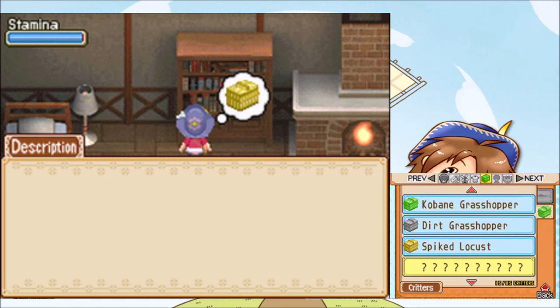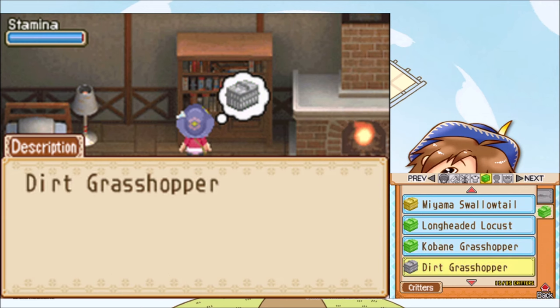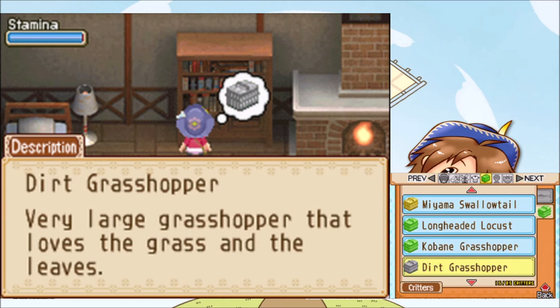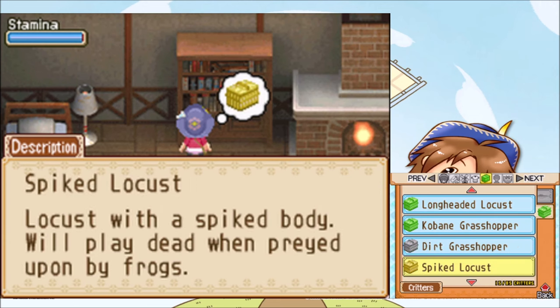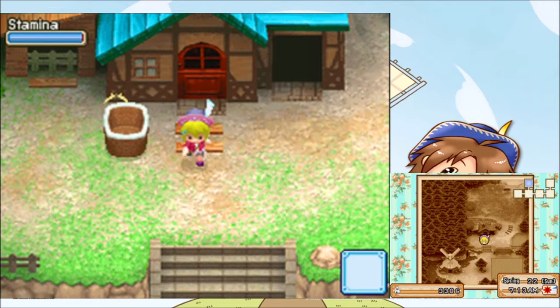Let me see. I have hardly any grasshoppers, but I should probably mark off the ones I found. I found the dirt grasshopper. You can find this thing everywhere, all year. But let me just mark off that I found it. The spiked locust, which I did mark off. Alright. I'll do some bug hunting until around 4-ish. Maybe throw myself in the river.